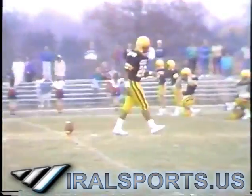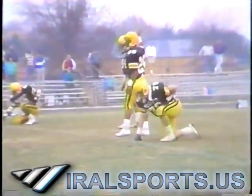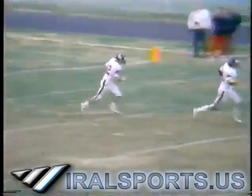Evans is ready to kick it with Joyce and Wycheck going back, as Evans had the ball blow off the tee. Had to reset it there. I didn't think there was that much of a wind. Evans gets his foot into it. Nice long kick. Joyce takes it.